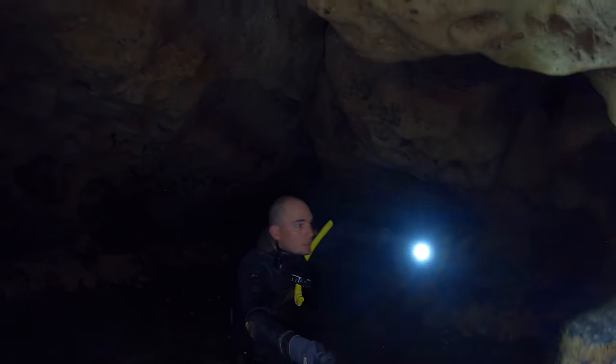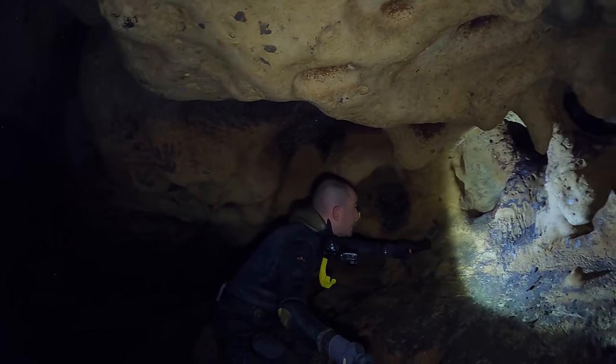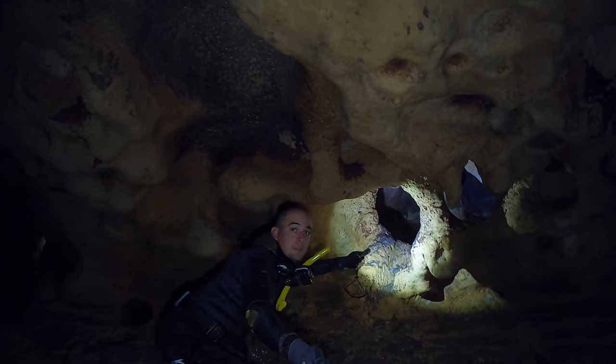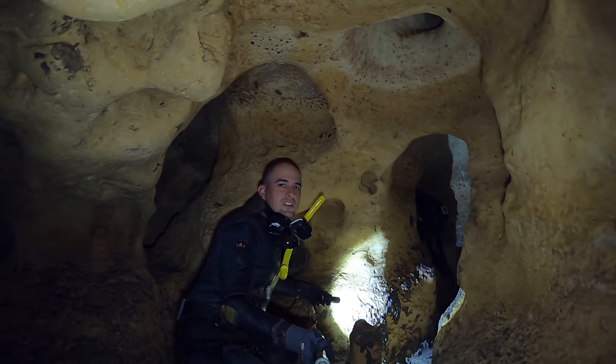Ow. There's a lot of hidden rocks, stalactites here. Gotta be careful. Now look at this. Look at those holes up in there. Those are bat holes for sure. Yo, what'd you guys find back in here?